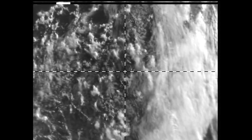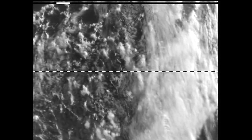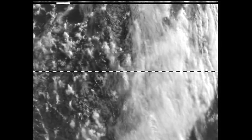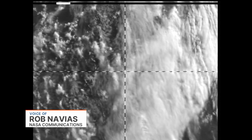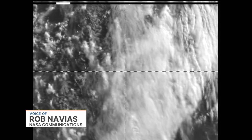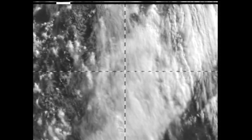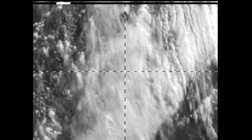Good morning from Mission Control in Houston and the International Space Station Flight Control Room here at the Johnson Space Center. As you look at a view from the Progress 84 external engineering camera on the uncrewed cargo ship that launched from the Baikonur Cosmodrome in Kazakhstan just under 3 hours ago.